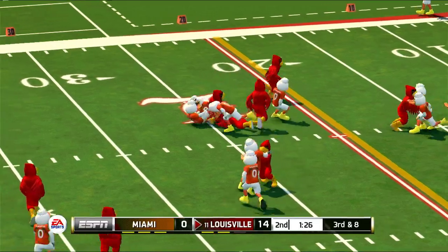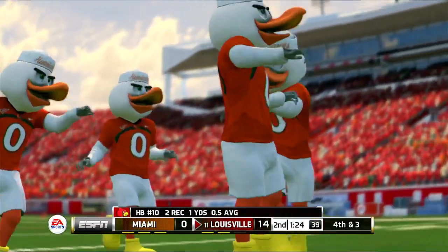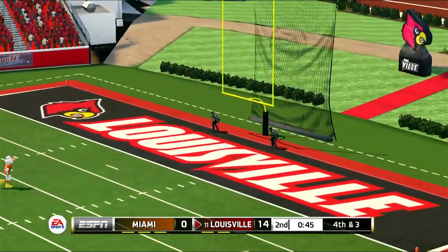Short pass, middle of the field, and he tackles him hard at the 23. Gain of 4 yards. That brings up fourth and 3. They'll line it up for the field goal. The kick is up, and it's good.